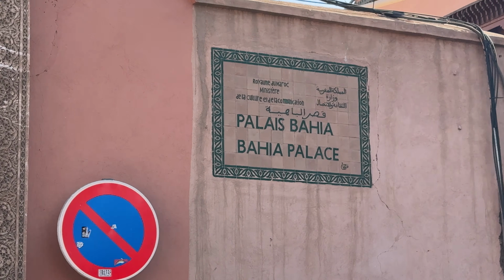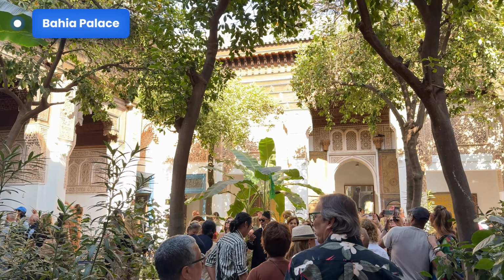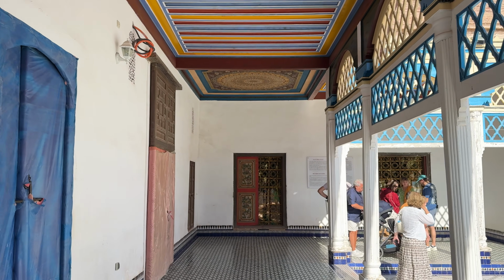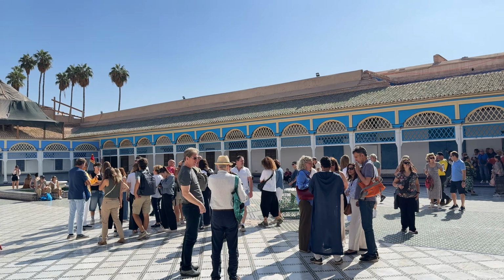This is a 19th century palace with open courtyards, intricate tile work, and carved cedarwood ceilings all around. The name Bahia means brilliance in Arabic, and it really does live up to that. Try to get there on the earlier side if you can, because it does fill up quickly.